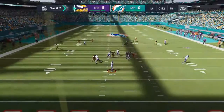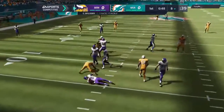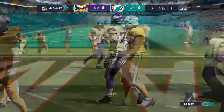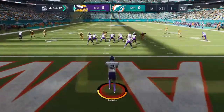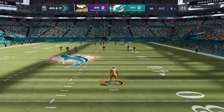On 3rd down, Cousins. In trouble here, and down he goes, back at the 8-yard line. Christian Wilkins drops him for a loss of 10, and it's going to be 4th and long. Colquitt on to kick as he sends it away.